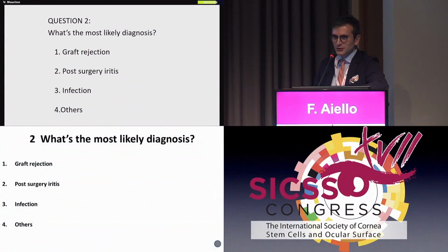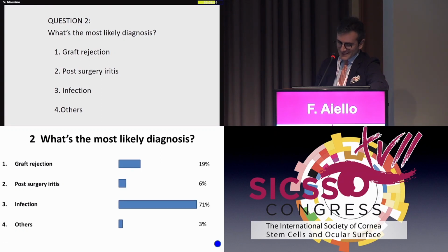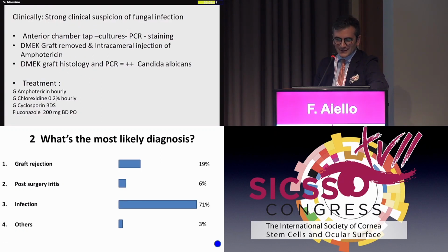So a huge graft rejection, again an iritis or infection. I think that these 48 hours clear up also our idea. Okay, fantastic. We all agree.